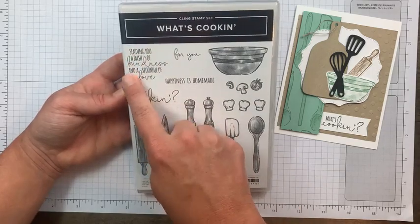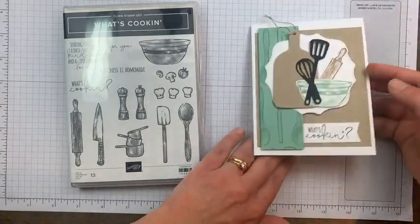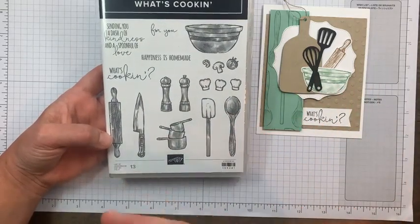And then this kind of bigger sentiment. So I'm using the What's Cookin' on the outside and then that more detailed one on the inside. And then we have just a variety. We have salt and pepper shakers, wooden spoons and spatulas and knives.